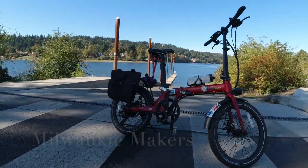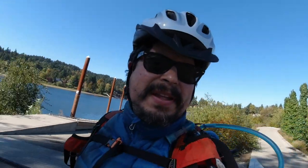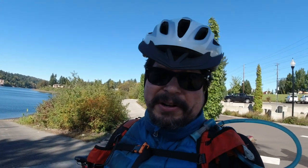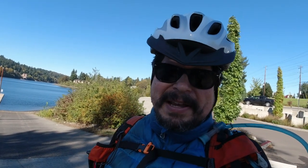What a beautiful autumn day in Milwaukie, Oregon. I get to ride an electric bicycle. There are all sorts of reasons to ride an electric bike, and I encourage folks to get out there if they're curious and want to move their bodies in some wonderful different ways. Grab an electric bike, hop on it, and go for a ride, see how it feels.